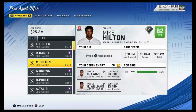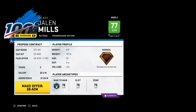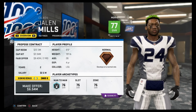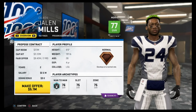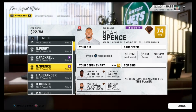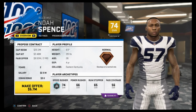What we're going to do here. Offer number 1. We're going to try to re-sign Jalen Mills. And the reason why I don't hand out signing bonuses is because, 1, I can trade them at any time without taking a cap hit. 2, I can cut them at any time without taking a cap hit. So I'm not going to hand out signing bonuses to any kind of depth guy. Just doesn't make a whole lot of sense.